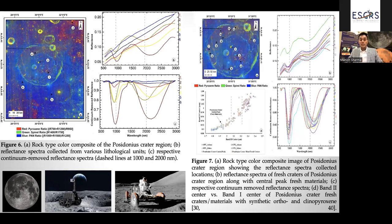So these are the different features present in the crater, which are important to investigate to see what kind of floor fractured crater it is. The different reflectance spectra collection locations have been mentioned along with the fresh crater spectral analysis and their fresh materials. We also mapped the band second center versus band first center of the post-secondary fresh crater, which can be seen in Figure 7D.